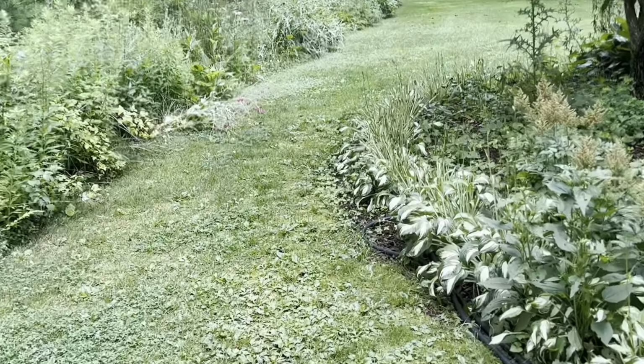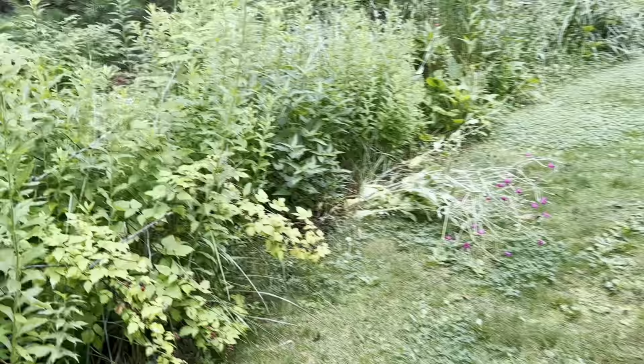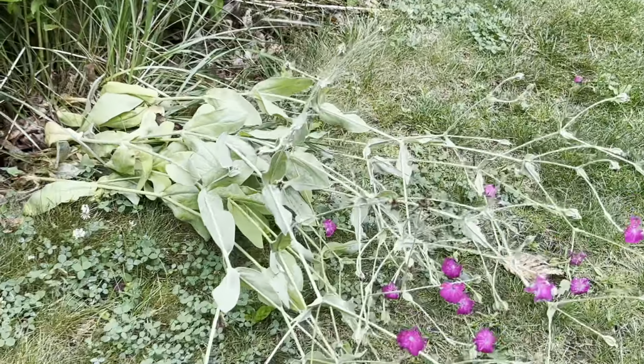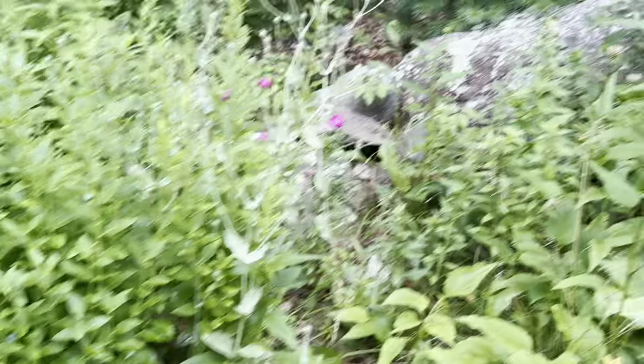Let me take you to the front of the yard and show you. Oh, you fell down. What happened to you, honey? Again, strong winds and rains knocked down a lot of the foliage.